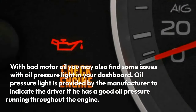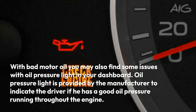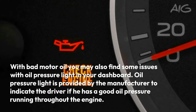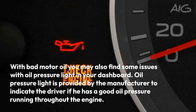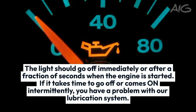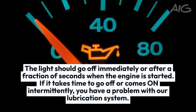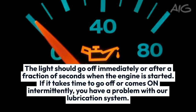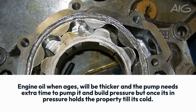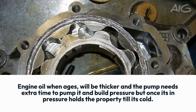With bad motor oil, you may also find some issues with the oil pressure light in your dashboard. The oil pressure light is provided by the manufacturer to indicate to the driver if there is good oil pressure running throughout the engine. The light should go off immediately or after a fraction of a second when the engine is started. If it takes time to go off or comes on intermittently, you have a problem with your lubrication system. Engine oil, when aged, will be thicker and the pump needs extra time to pump it and build pressure, but once it's in pressure, it holds the pressure till it's cold.